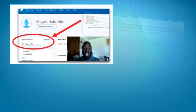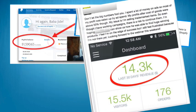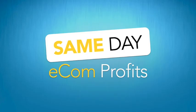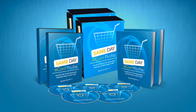And after sharing this with my beta testers and students, I got tons of messages in my inbox after they shared it with their friends asking me if I can share this with other people. And simply because there's too many people messaging me and inboxing me, I don't have time to reply to all these hundreds of people, which is why I decided to put together a video tutorial course that will literally take you from zero to seeing results. And I call it Same Day Ecom Profits.